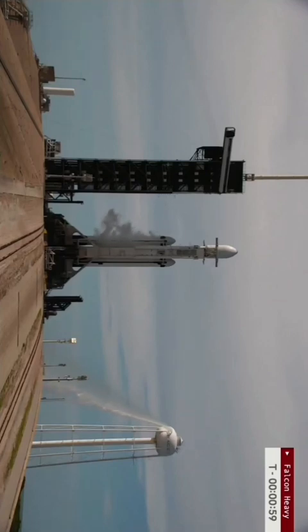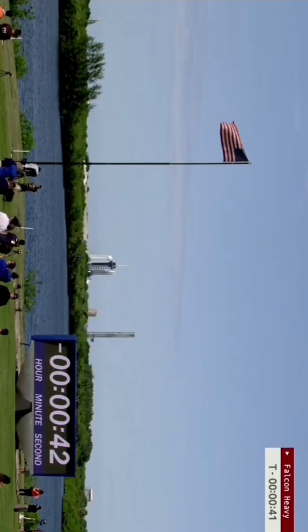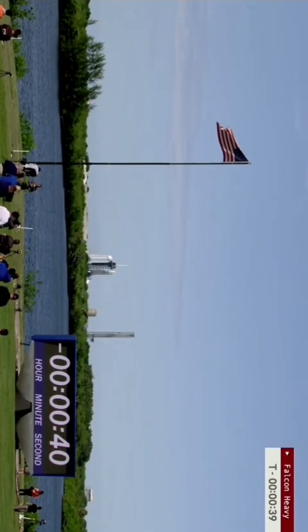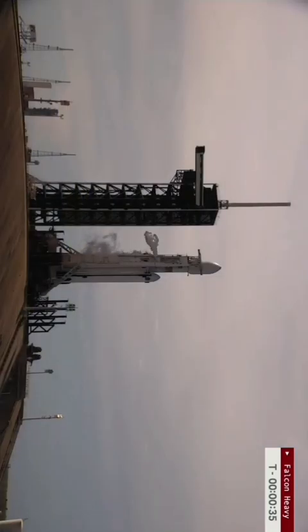One minute. Falcon Heavy is in startup. Launch director, go for launch. And with that, the SpaceX launch director has given their go for launch, adding to NASA's green light. We are now just a little more than 30 seconds away from the liftoff of the 10th Falcon Heavy rocket.